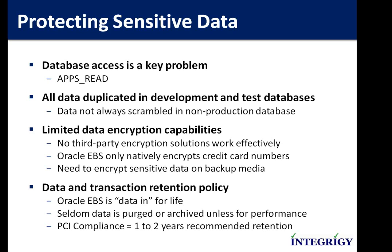A major issue for a lot of customers is that you typically have 5 to 10 different test and development databases per production environment. In your production environment, you might have Social Security numbers, and what happens is that production environment is copied down on a periodic basis to the test and development instances. You may have UAT, training, development, EBA instance, a patch instance, a lot of different instances that support one production environment.